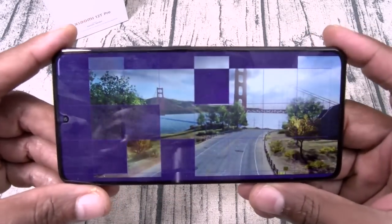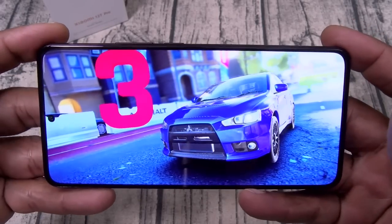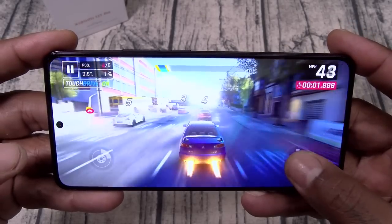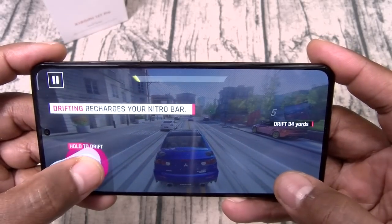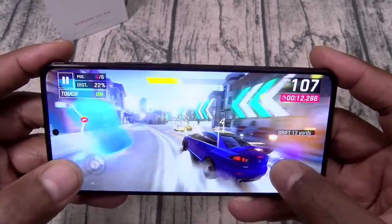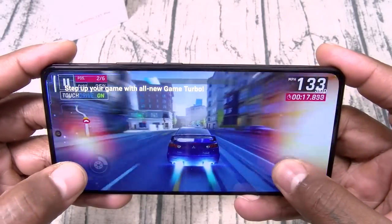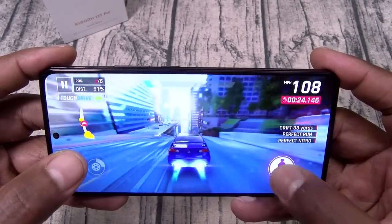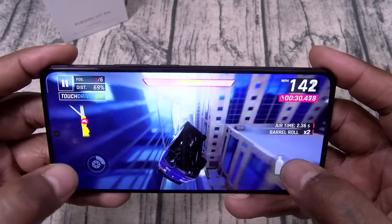All right, let's do a little gaming. Asphalt 9. Y'all know the procedures. Let's get it. Right out of the gate. Okay, tap and hold and drift. This is my first time playing this. Let's go. Okay. Step up your game with the game turbo. All right, we'll do that later. See that little message right there making me lose right now. All right, hold up. I gotta catch up. Let's land with a 360.